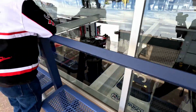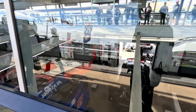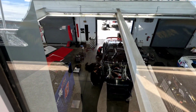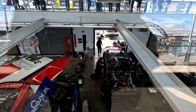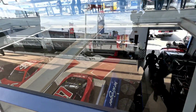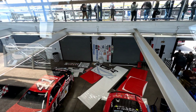As pre-race will be starting soon. As you see the work going on the 21 car for Harrison Burton, as they are moving to a backup car after their practice crash. And there you can see the decals that will be going on this 21 car.